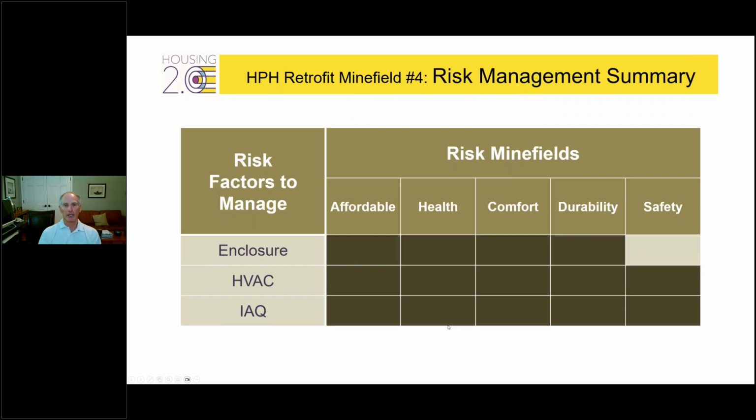So this is the minefield for risk management laid out. The enclosure will affect affordability, health, comfort, durability, as will HVAC and indoor air quality. And in addition, they will affect safety, usually from combustion safety issues. So this is a lot of risk factors that have to be managed.